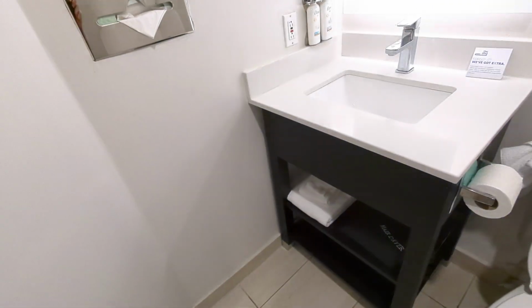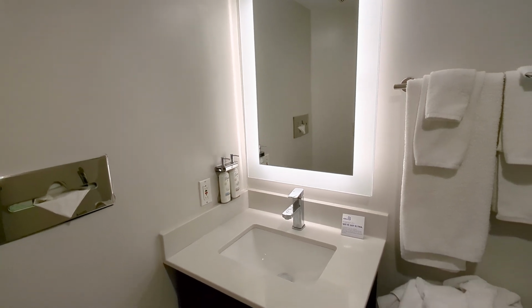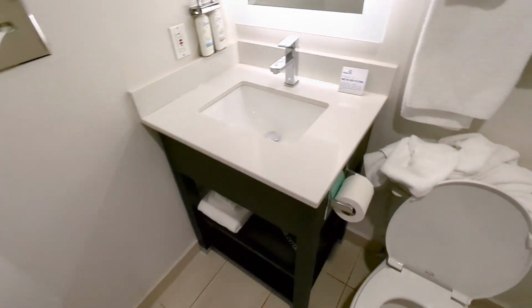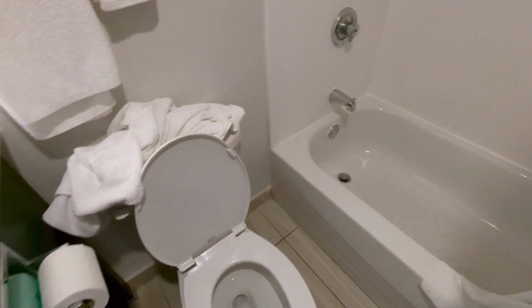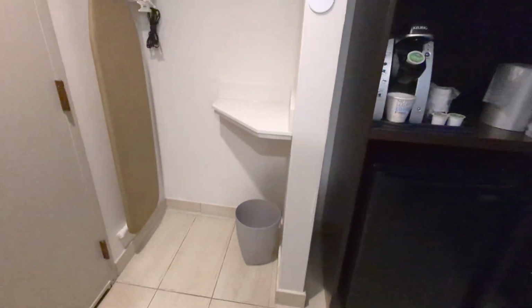This is a tiny bathroom. If you're in a big bathroom, this ain't it, folks. Here we go. Recently renovated. Yep. Like stuff like that, you'll see. No rough spot there. It's just wear and tear. Yep. Showed you that. Here's the beds.